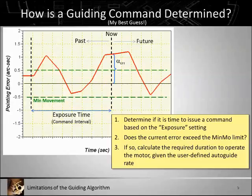All right, now once we have the angle error, and we decided it exceeds the minimum movement setting, then we need to issue a command, and it's going to determine the pulse width based on the autoguide rate that we have set in our mount. This is not a PHD2 setting, it's a setting we put in the mount ourselves, and it's basically usually expressed in terms of a percentage of the sidereal rate.